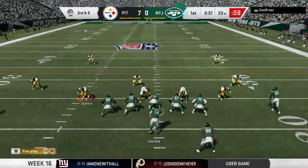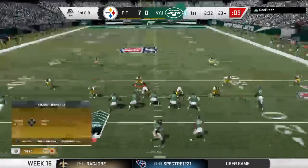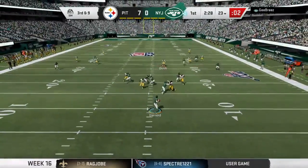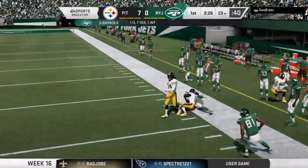The Steelers now in the nickel here on 3rd down. Darnold from the gun. And that will be incomplete.